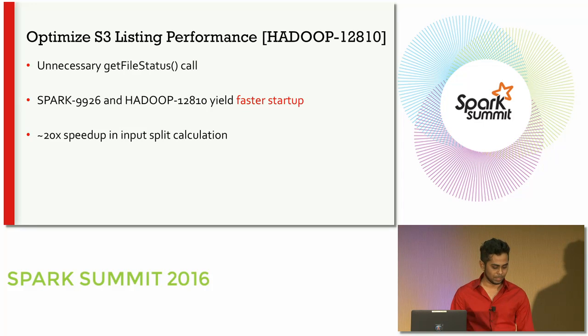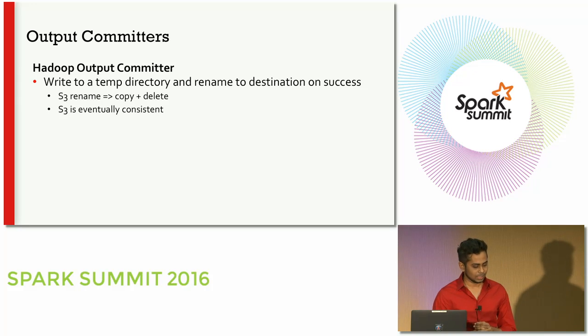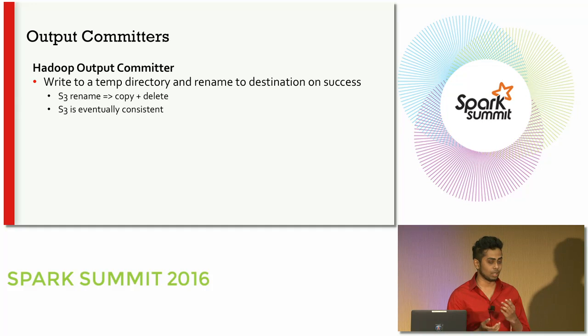We hit another issue on the write path, and this was with output committers. Output committer writes the output of a single task in an all or nothing fashion. So Spark uses the Hadoop output committer where tasks write to a temporary directory, and then the first successful task attempt's output directory is renamed to the final destination. This doesn't work well with S3 because in S3, a rename is basically a copy and delete. So since we use versioned buckets, we ended up having 2 copies of the data, and not just that, it was not very performant. And also we had some eventual consistency issues as well.